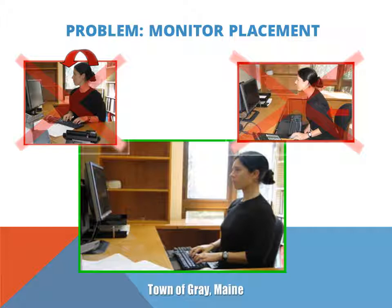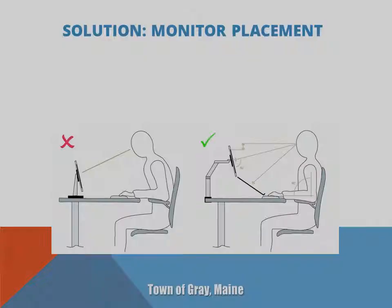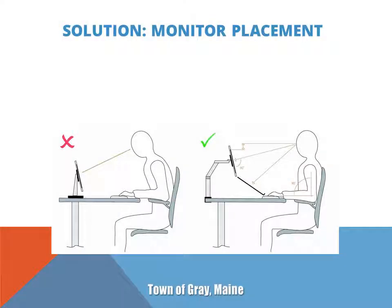Working with one's chin tilted upwards and the head and upper body bent forwards or sideways is common wherever the monitor is improperly situated. Such forced working body positions significantly contribute to the operator's discomfort and can potentially lead to WMSDs. To set up your monitor correctly, consider the following general guidelines.